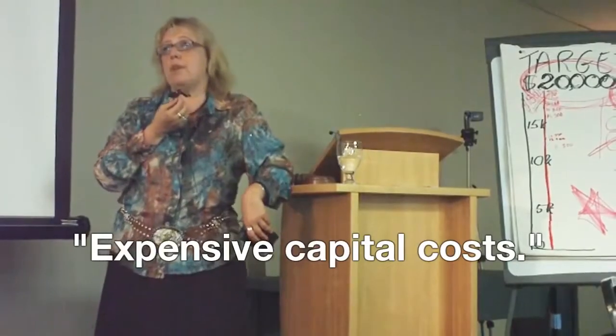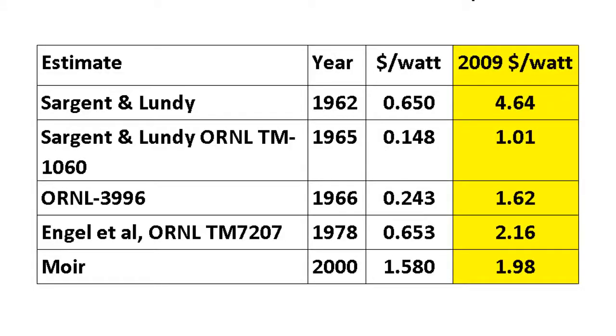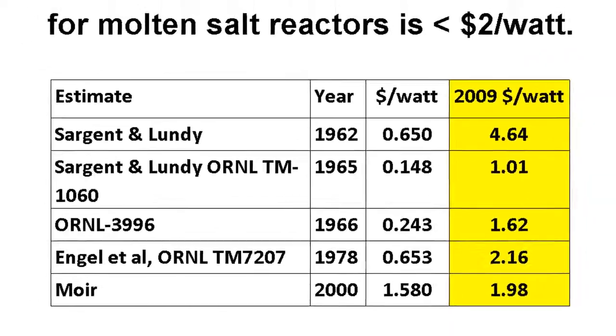Hugely expensive capital cost. Here are four independent proposals to build molten salt reactors and their dates. And the median is $1.98. You look at a lifter for $1 to $2 a watt, you're looking at a full cost there because the fuel cost is so close to zero that you can safely ignore it.